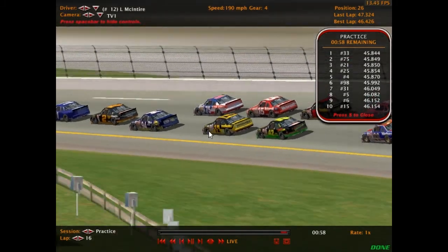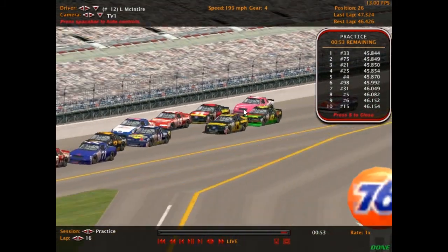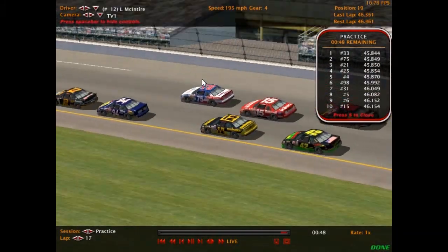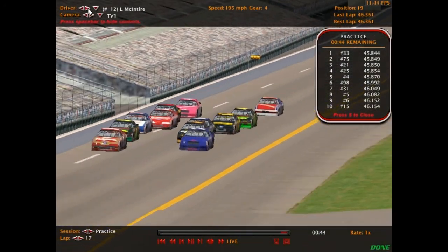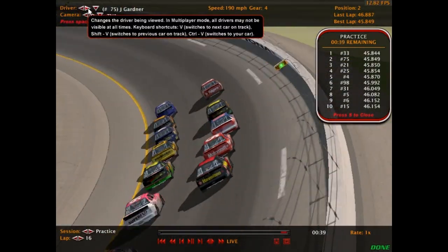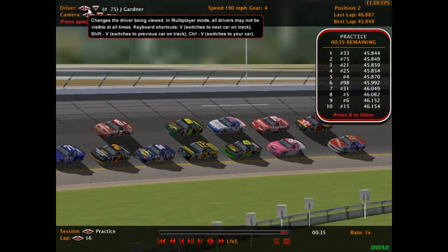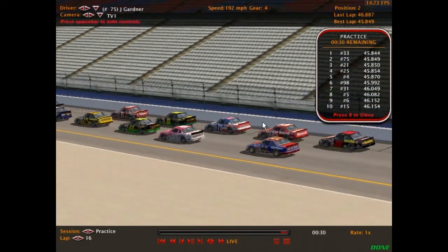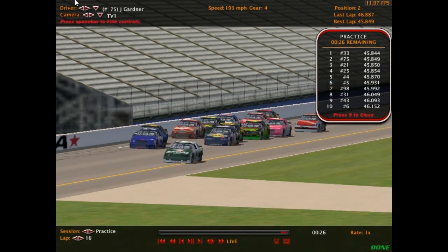Speaking of the Walmart Cup Series, there's the man who runs it, number 12 of Levi McIntyre, driving for Bobby Allison Motorsports. We'll see what Levi can do, another NR 2003 veteran. 75, that is Johnny Gardner, former champion, another former champion over in the Castrol GTX Cup Series, driving the number 75 Factory Stores of America Ford. So we'll see what Johnny can do this season.